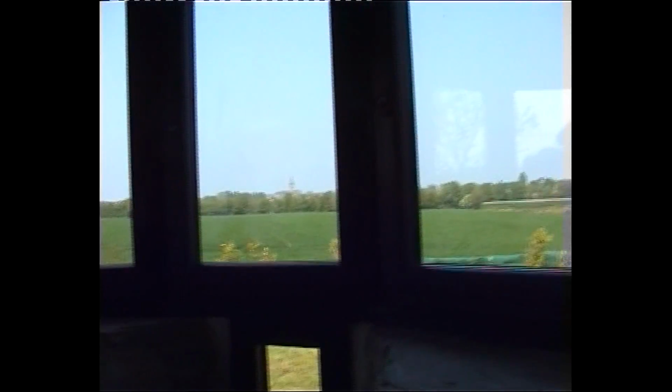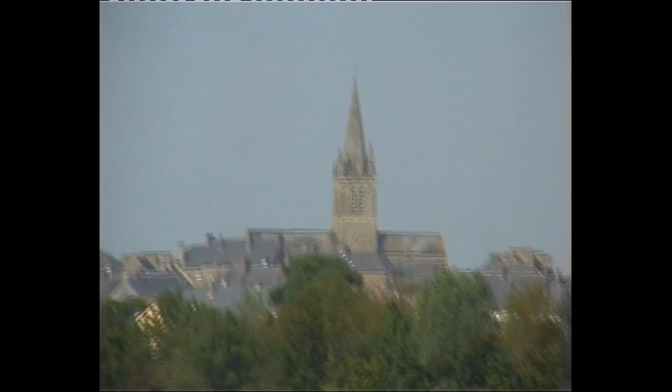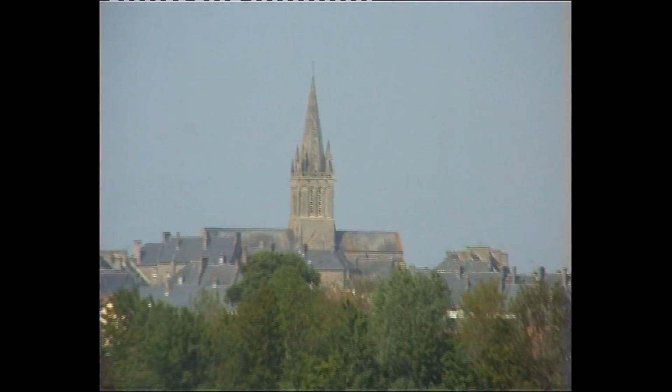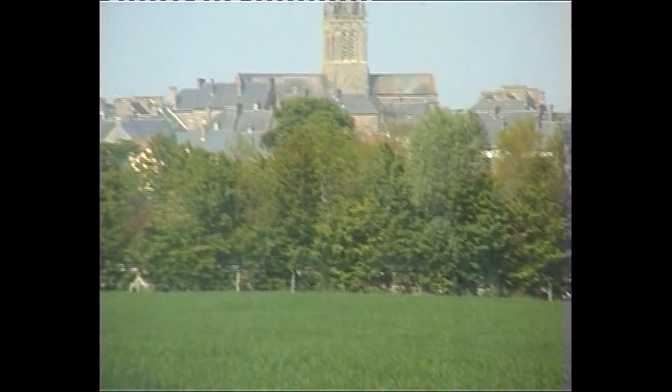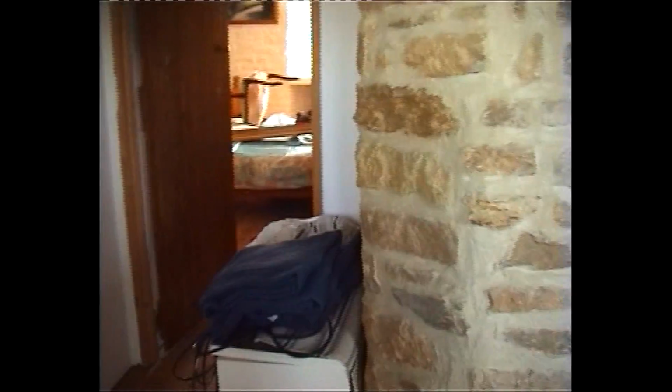Okay, that's our view. And I'm going to pan in and show you the view of the church. There's the church in the town. And there's a field behind us, and that car you just saw, that's the N13, but it doesn't bother us at all. Now we go onto the first floor, and this is the downstairs bathroom.